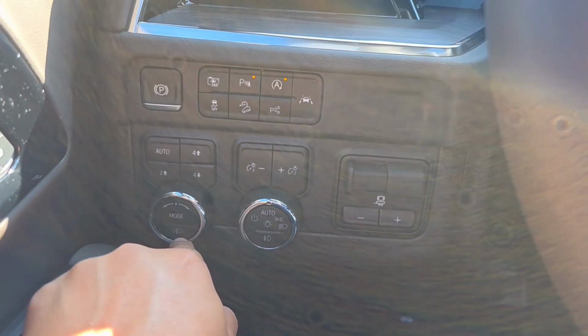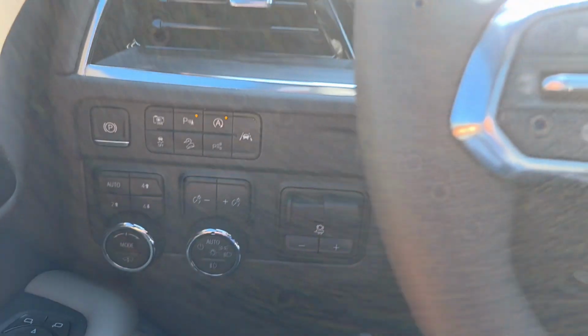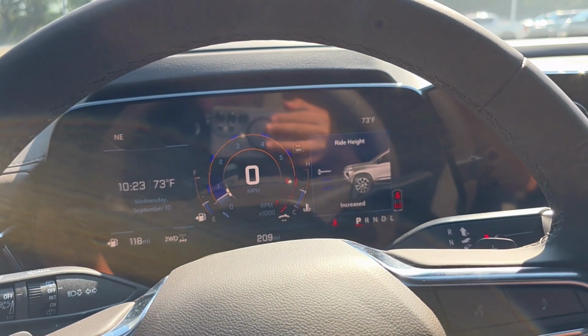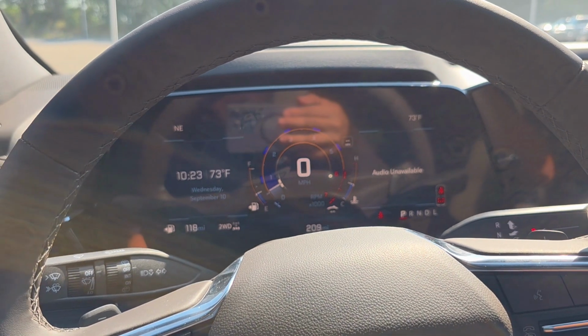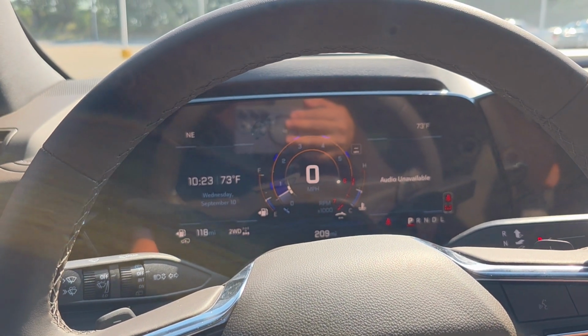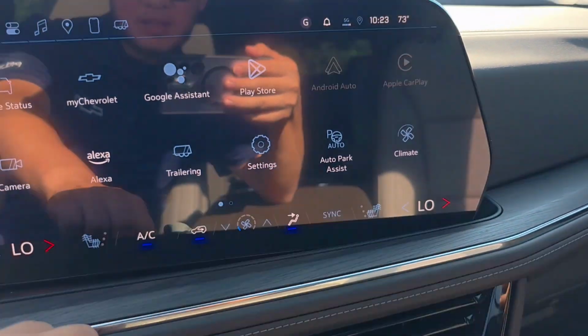Now, your air system is right here, so you can definitely increase it, which I did, and I will go outside and show you. It is currently going up. Now, one of the things I do like about this one specifically is you do get the 360 camera package. So let me show you how that looks.